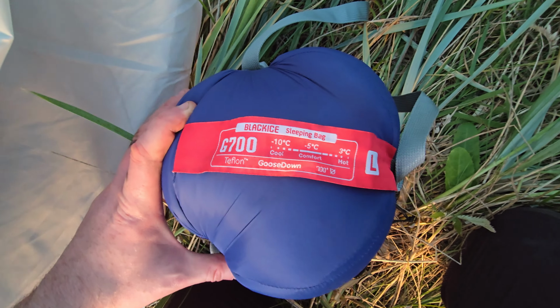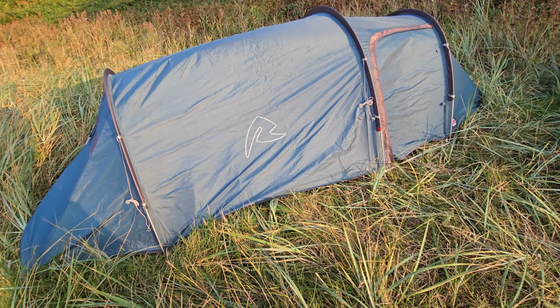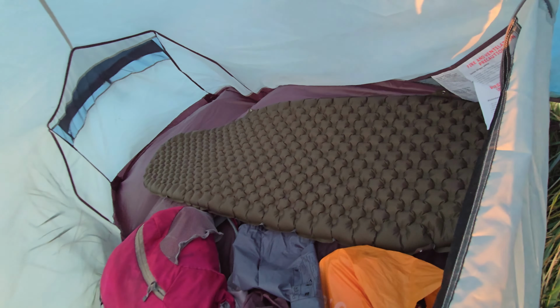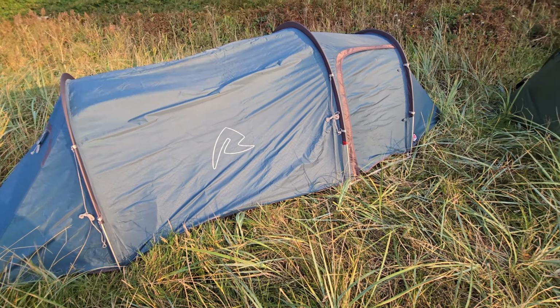The comfort is -5, the limit's -10, I believe. And I've also given her my Light Tour sleeping mat, which has got an R value of 5.8 or along those lines. Only weighs in like 400 grams. I've had it down to like -5 on a number of occasions, and I've been nice and toasty. It's never once let me down. Comfort wise, it's an incredibly comfortable mat. Durability wise, I've had it out so much, and it's still going strong.